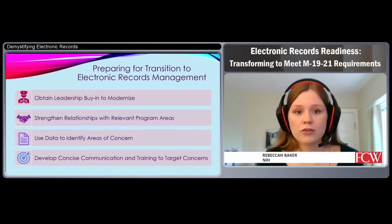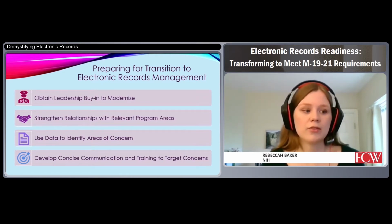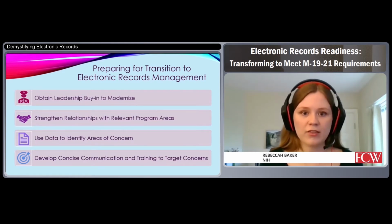One other data call could be the ability to check in on an office's ability to respond to FOIA requests. And this will help you gauge the discoverability of each program area. Do they have their records indexed? Do they have proper metadata? What are the search functionalities in these systems? And where are the opportunities to promote discoverability?